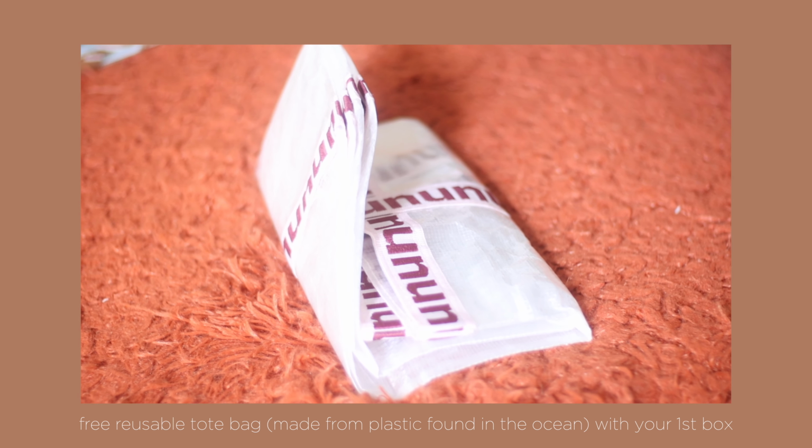Another pro is the fact that it's sustainable. You know, you're able to reuse and repurpose and recycle clothing items that you wear and send back instead of it just wasting away.